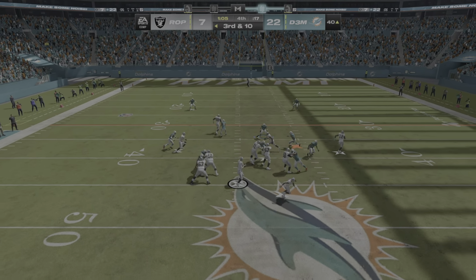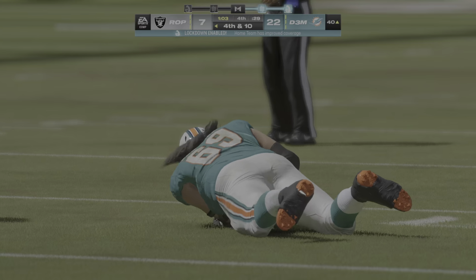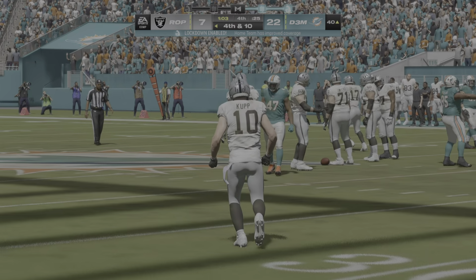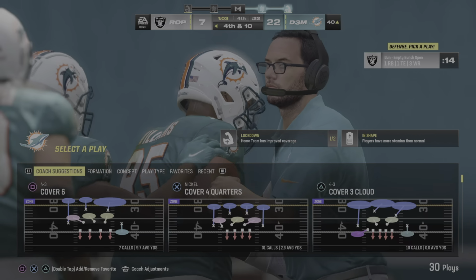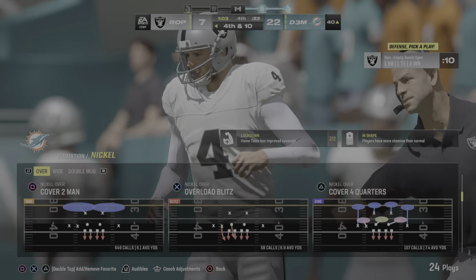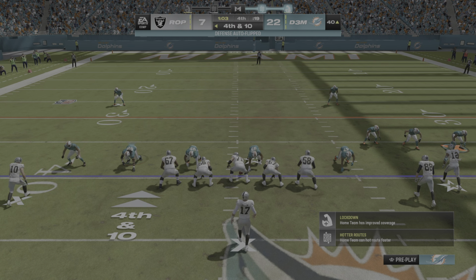To throw is Allen. And he takes a shot on the release as this will be incomplete. That means it's just one last chance left, and this has to be a first down or a touchdown, or this game's over. 4th down, 10 yards to go.